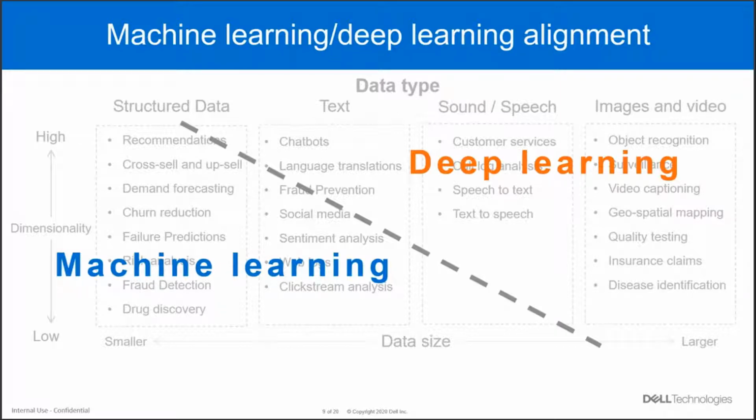Sometimes when we're trying to mimic this behavior, those are examples where maybe deep learning can come into play. But certainly, anything dealing with multimedia, sound and speech, customer service, text to speech, all that stuff, is best off with deep learning. Images and video: object recognition, video captioning, geospatial, quality testing, all this stuff is perhaps better off with deep learning.